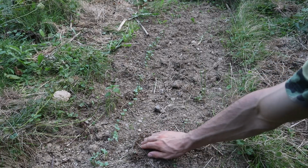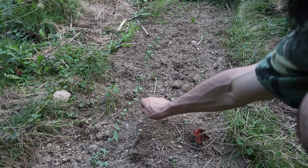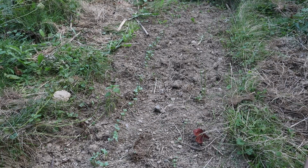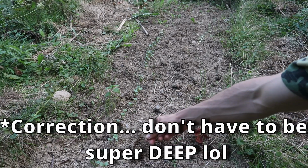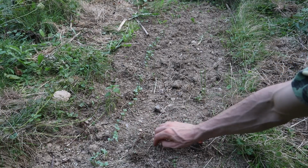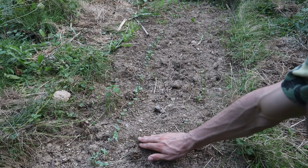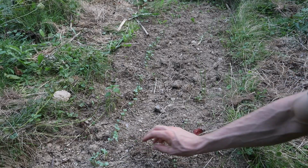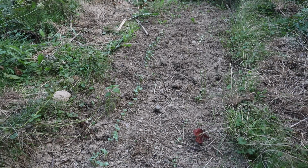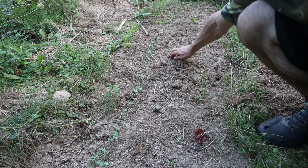These are pretty small seeds from the carrot family, so they don't have to be super shallow. Just plant maybe a bunch of them there. Cover it gently. So probably space them about 2 feet apart.